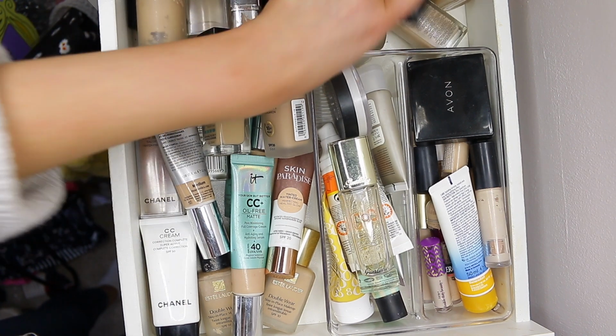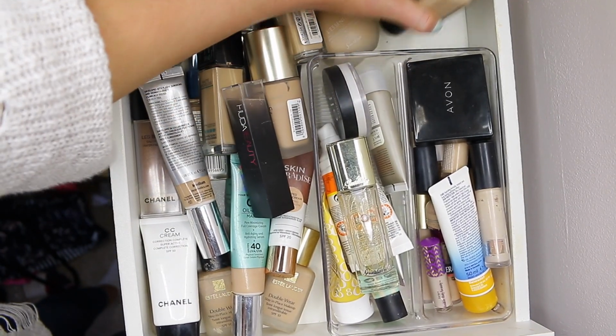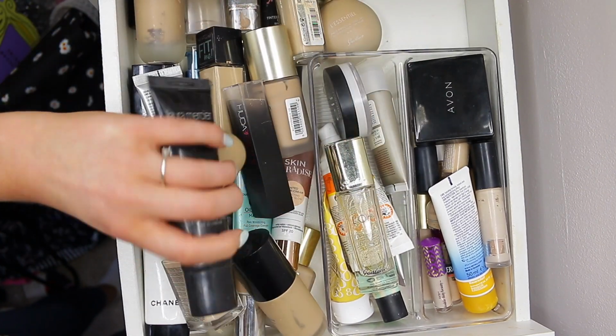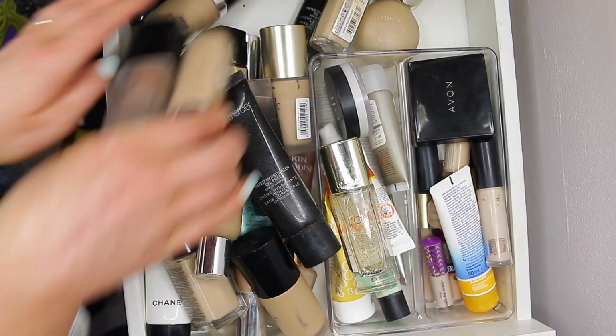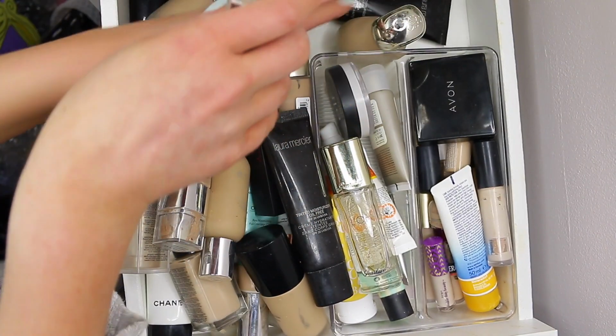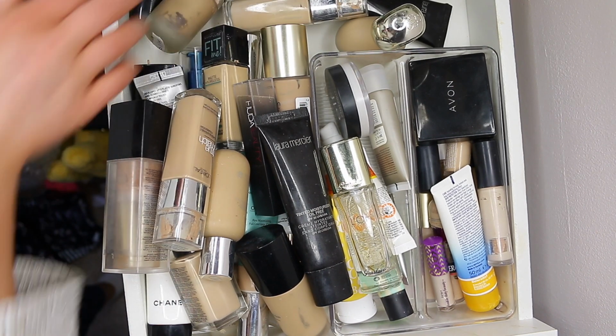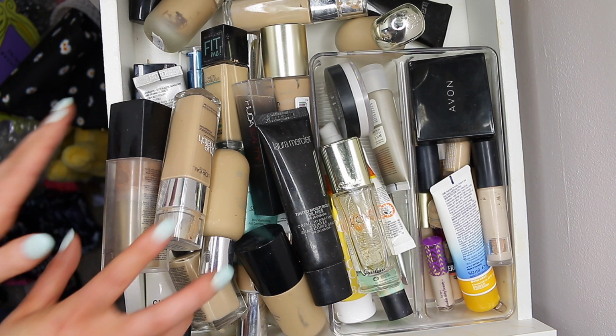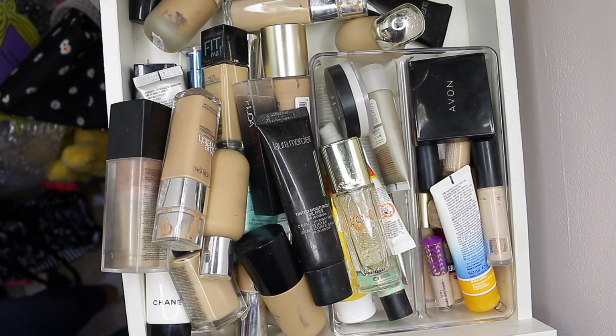I have more foundations behind here as well, so you can see that there is a massive amount already that you can't even see. So I'm just going to try and pile this so you can actually see what I have in here. But yeah, there's even more back behind here, but I've just got to the point where this is a drawer that I feel like I really need to work through, because I don't tend to use a lot of foundations and concealers at the moment. I tend to just stick with the ones that I know that I like. So I feel like I have a really good idea on some that I need to get rid of and some that I'm going to be keeping.